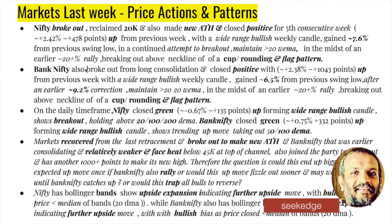From in between, we had to create some 7 to 9%, and then it's basically a cup and handle and the crown and flat pattern that you can see that's breaking out, and so the rally is ongoing on a medium term. Banknifty also has posted 2.3%, 1043 points just in a week, from last Friday to this Friday. So we have 1000 points plus, right?